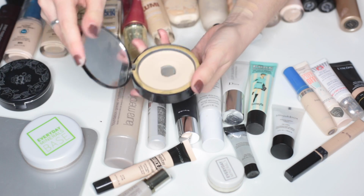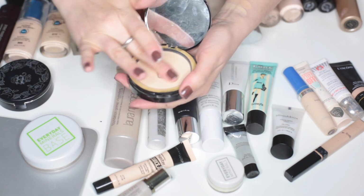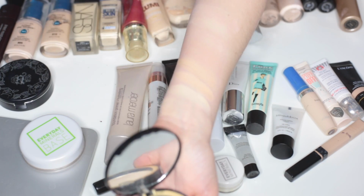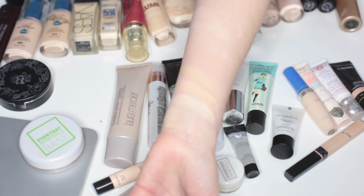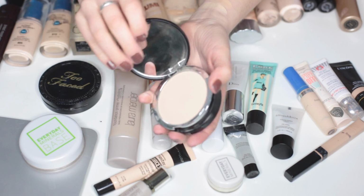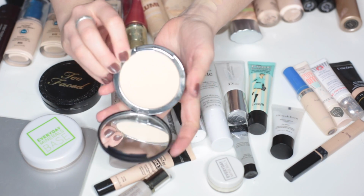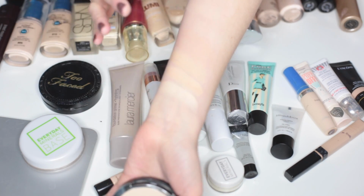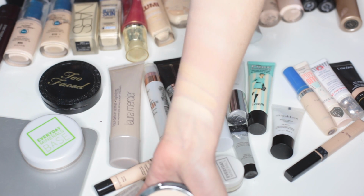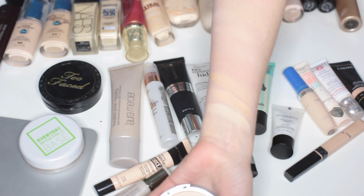Here I have the Too Faced Powder Foundation, the Cocoa Foundation. This is in the shade Fair, and you can see I have hit pan pretty well on this one. I use it a lot as a setting powder. It's a good color. It's a little bit yellow. And I have the Kat Von D Lock-It Powder Foundation. This is in the shade 45 Light. And I like this shade a lot, and it's super mattifying. There's a clear spot. You can't really see any of these powder foundations because that's kind of what they do.